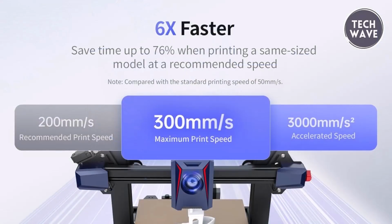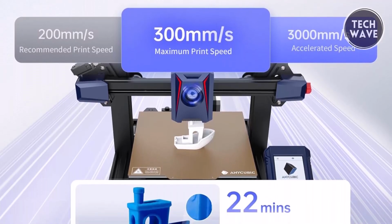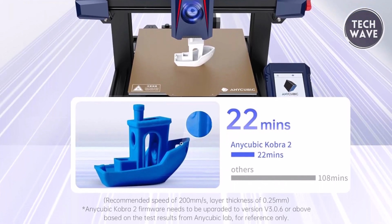With a maximum print speed of 300 millimeters per second and accelerated speed of 3000 millimeters per second squared, it can complete prints up to 6 times faster than conventional printers, saving you valuable time and increasing productivity.